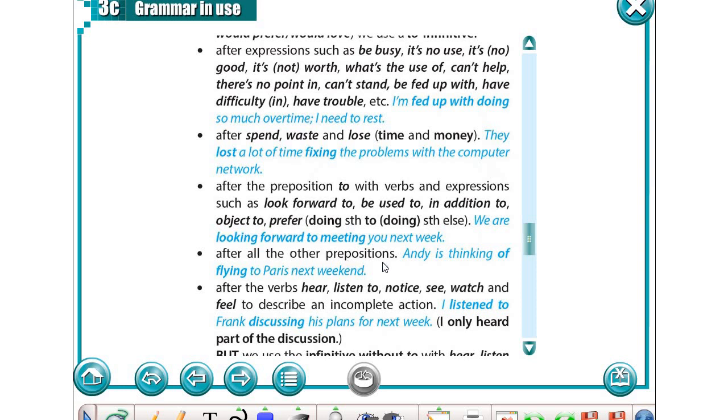After all other prepositions, Andy is thinking of flying to Paris next week. All the other prepositions except to are followed by ing. Okay?